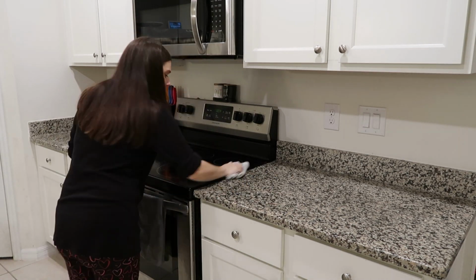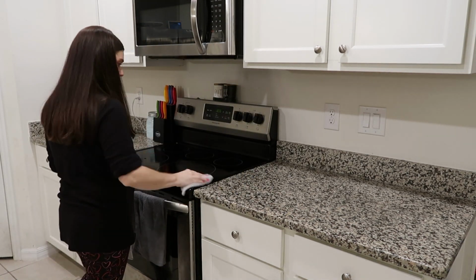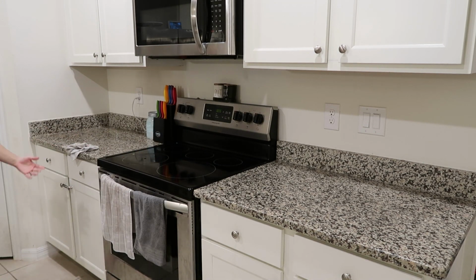Back to the kitchen. In here, we're just gonna finish wiping down all the countertops and then put the little touches of decorations every here and there.